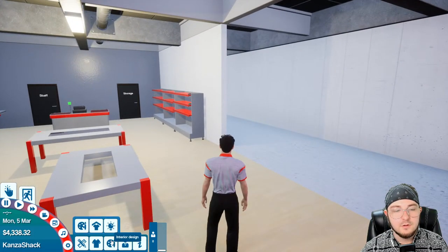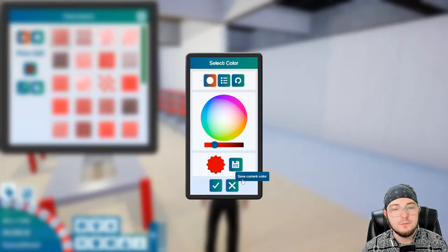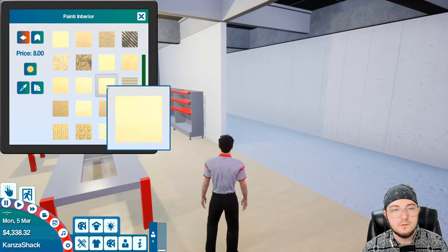Okay, so today is closed. We're not having anybody come in today. We're going to just do a little bit of interior design here. Let's do the floors. Copy the color. And we'll go into this one, I guess, right?